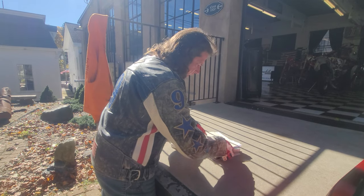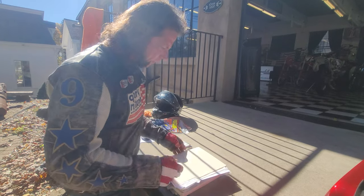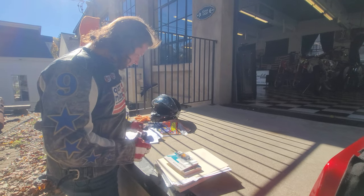He sold quite a bit of his collection to us over the last couple years. He's been downsizing his facilities. He had a few different facilities he stored his bikes at, and it was costing him so much to maintain the storage. He just let it go.